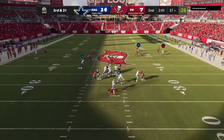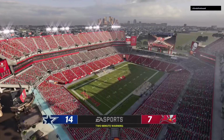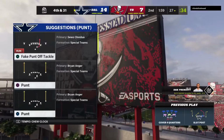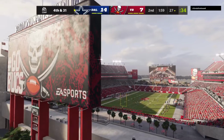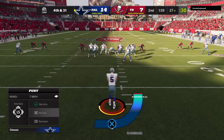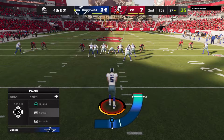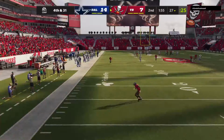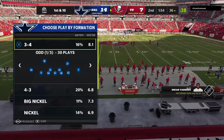From the shotgun, it's Prescott. Under pressure, they got him again. Second quarter action with 1:59 remaining. On fourth down, here's Brian Anger now to kick this one away. He gets it away. It's a good one, drawing toward the sidelines. And this punt goes out of bounds, and it'll be marked inside the 40.